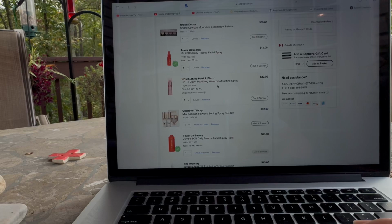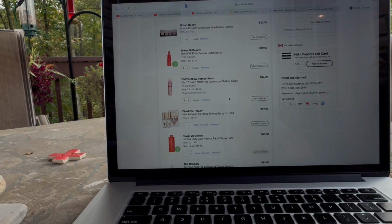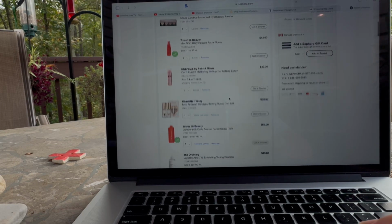So the mattifying waterproof spray by Patrick Star is great for someone who likes to have makeup on all day long. So it's a waterproof setting. I heard that Beyonce is using this spray on her current tour, if it's true.